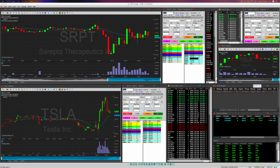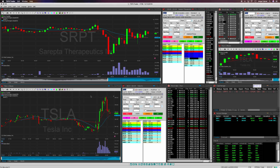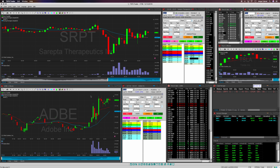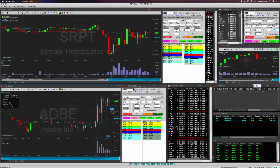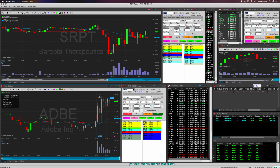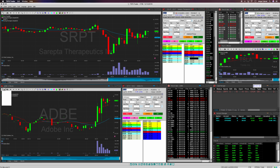Oof. It's dropped pretty bad actually. Not even gonna lie. But we're gonna stick to plan. Adobe. Adobe creating tight consolidation. Let's check the 2 minute candle. Alright, nice consolidation. It's bouncing on VWAP. It's creating somewhat of a cup.